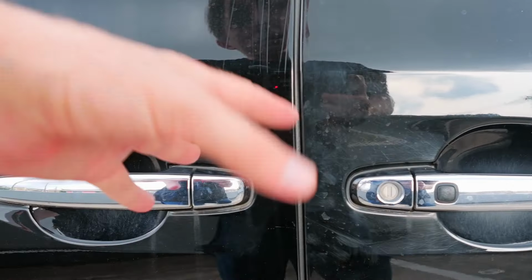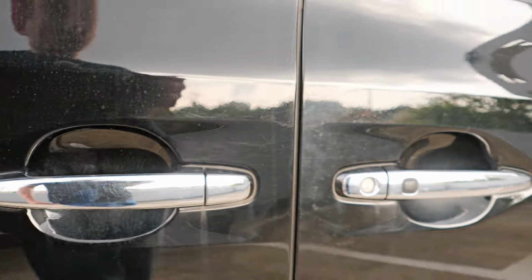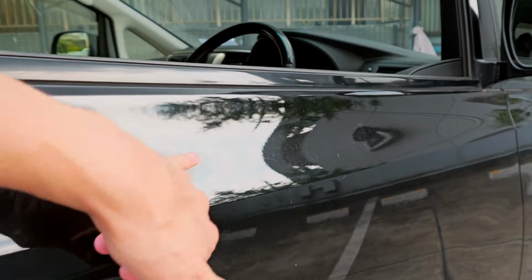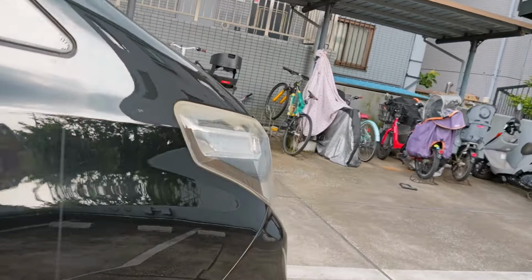Around the door handles, typical of any vehicle these days, you're going to get a lot of scratches inside here because paint these days is not as strong as it used to be, and fingernails can scratch paint up pretty easily. And then a polishable scratch right here, fairly long, but you should be able to get that out with a good cut and polish.